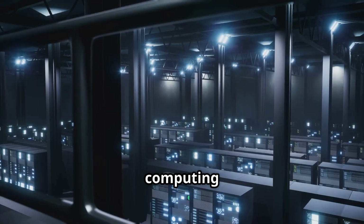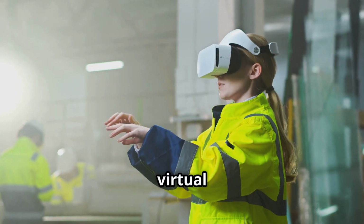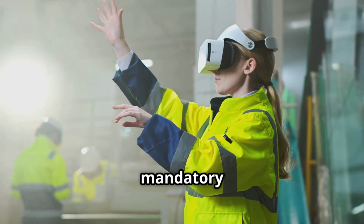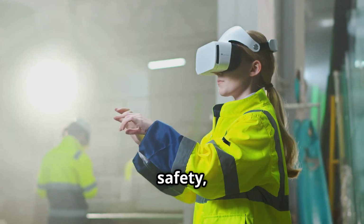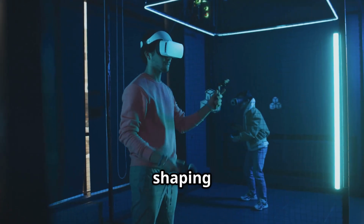Digital twins of the human body and mind are already influencing medicine, product design, and training systems. As computing power rises and data collection improves, the line between physical and virtual may blur even further. These simulations could soon become mandatory steps in development pipelines across every major industry. Whether for safety, precision, or efficiency, virtual humans are poised to play a real role in shaping the future.